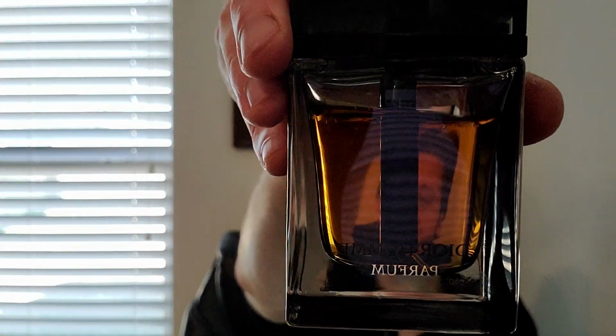This came out in 2014. You know, the added note of leather in this is what I really like. It's darker, it's heavier, it's a little bit more animalic. Apparently there's oud in this. Who knows? Okay, next is my favorite Dior fragrance.